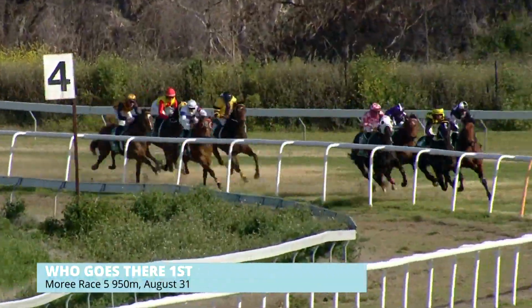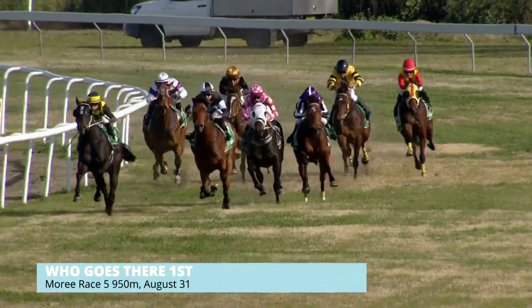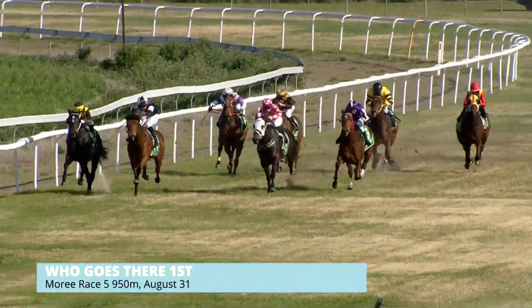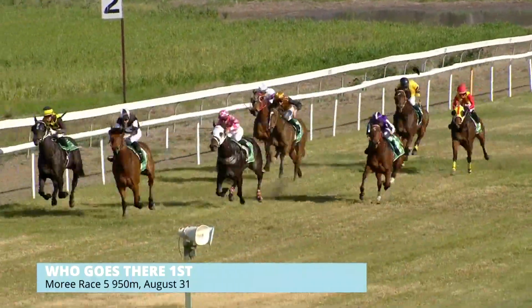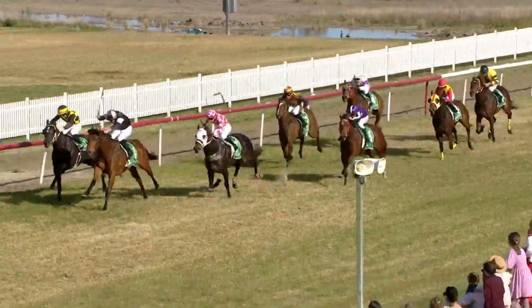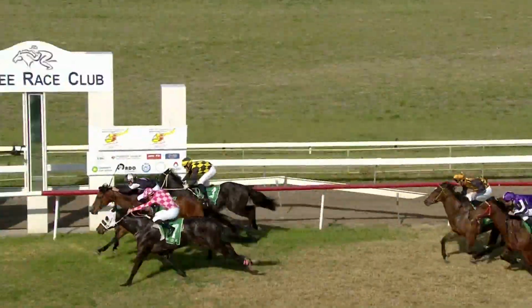Who Goes There in second. They're 2 lengths in front then of Sabuku. And at the head of the remainder is Jet Empress. Into the straight, 300 metres left to travel. Bamari along the inside being tackled by Who Goes There. Sabuku's not too far away, and Jet Empress sailing down the outside. At the 150 metres mark, Who Goes There sticks the head out in front. Sabuku is trying hard. Bamari along the inside. Who Goes There? Bamario moving up it. I reckon Who Goes There?